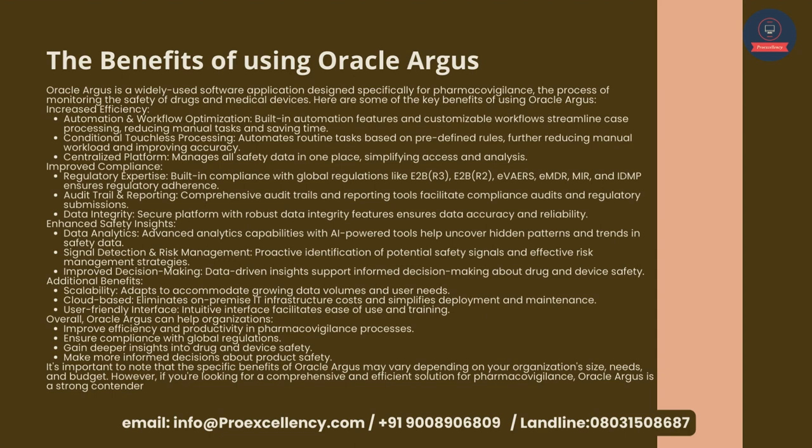Centralized platform manages all safety data in one place, simplifying access and analysis. Improved compliance. Regulatory expertise. Built-in compliance with global regulations like E2B R3, E2B R2, EVAERS, EMDR, MIR, and IDMP ensures regulatory adherence. Audit trail and reporting. Comprehensive audit trails and reporting tools facilitate compliance audits and regulatory submissions. Data integrity. Secure platform with robust data integrity features ensures data accuracy and reliability.